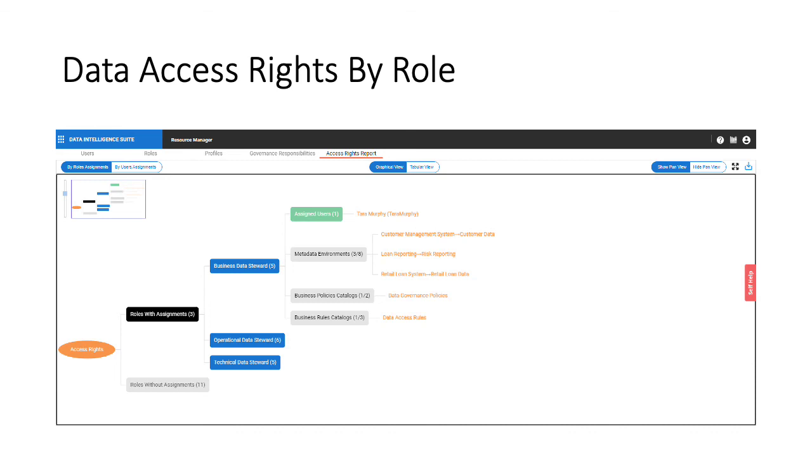So when we look at this, we can see that there's a business data steward, an operational data steward, and a technical data steward. The business data steward has an assignment, so in green there's an individual that's actually assigned to that role. The metadata environments, the policies, the catalogs, and the rules that that person also has access to.